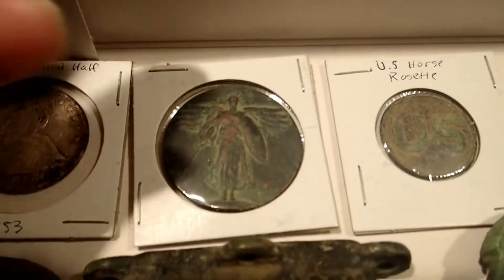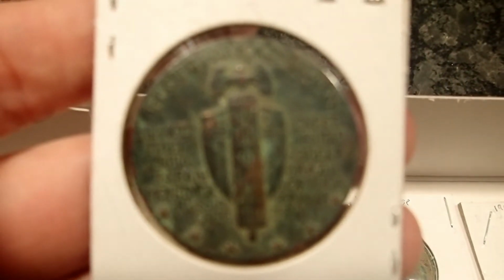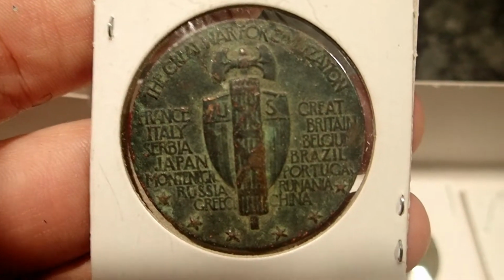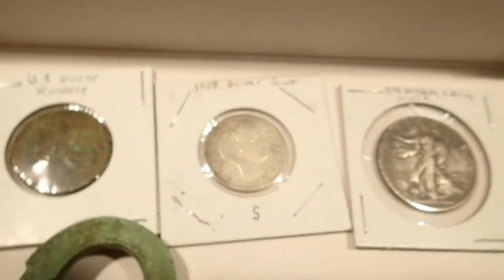Coming over here, this was in the honey hole. It's a Revolution kind of token or badge. It's an interesting find. The Great War for Civilization, that's what it says. Got a bunch of countries on there. It's got US in the middle. It's got some sort of angel looking thing in the middle. That was pretty cool. Got a US horse rosette this year.